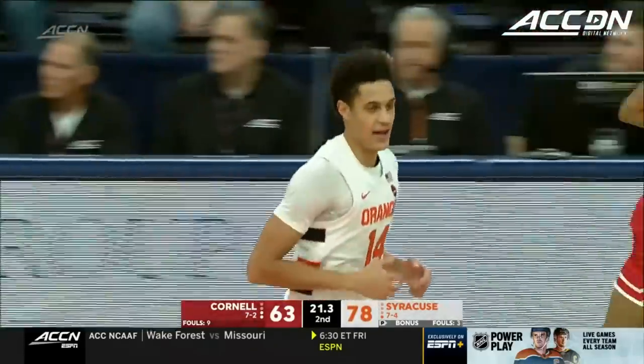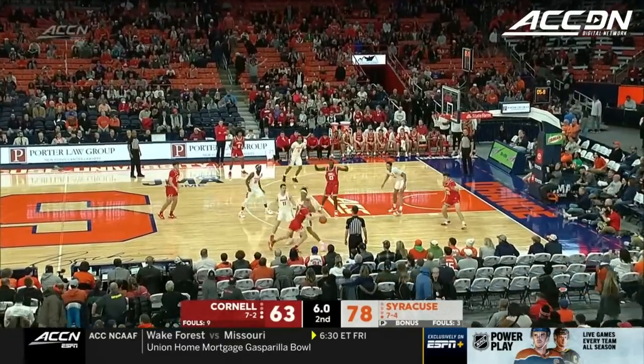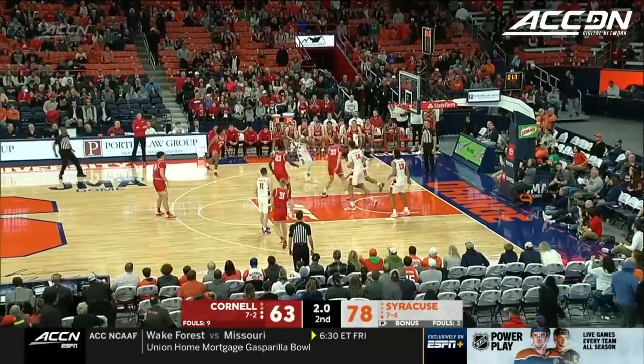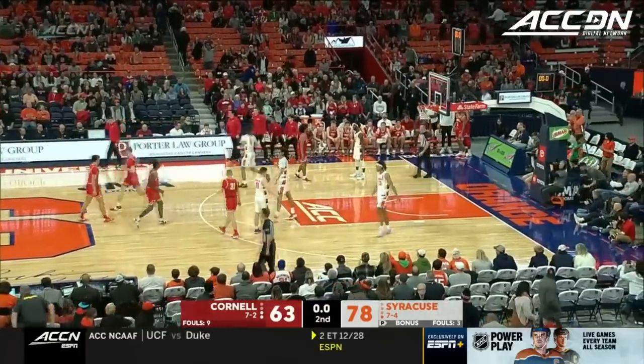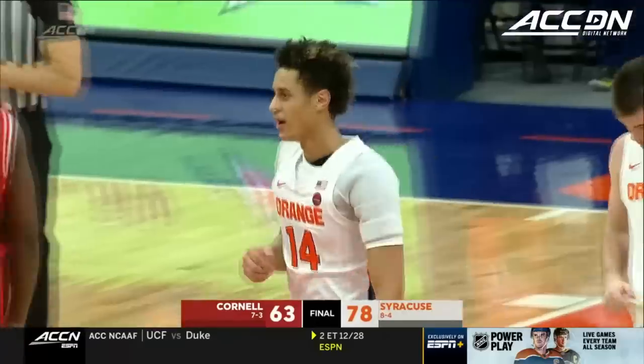Jesse Edwards gets the double-double. He and Malik Brown controlling the inside has been a big help to Syracuse, kind of pushing away. The block down low by Edwards, and that will do it. An emphatic end to a comeback by the Syracuse Orange.